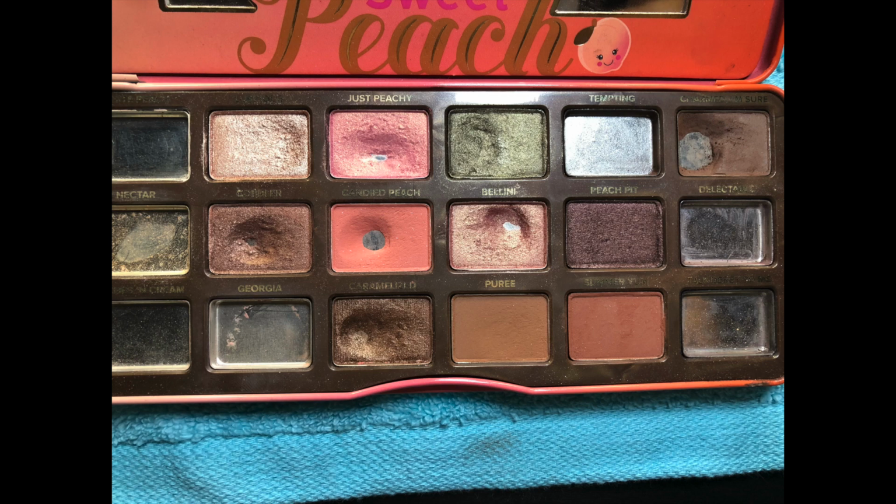I just never used Summer Yum. I just think it's too warm compared to the other shades in this palette, so I just didn't use it. And there's no way I would ever hit pan on that, even if I did. It's just so densely packed. So maybe one day we'll look at it, but for now, I just want to put this away, with the exception of Nectar. I do want to finish this shade before I officially say I'm done with this palette.